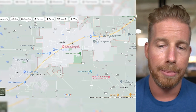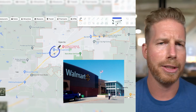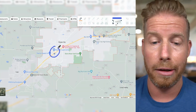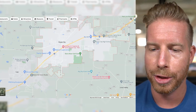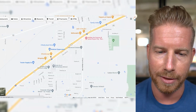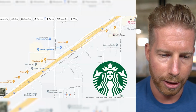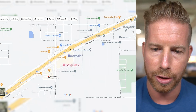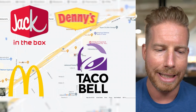But look at this. You have a Walmart Supercenter right there. So for those that say, well, I don't want to live that far out because there's nothing out there at all whatsoever, it's not really the case, because there you see, you've got the Walmart Supercenter, and with that, you could literally survive. But I believe there's also a Starbucks right along here as well, somewhere along here. But you can see you've got quite a few chain restaurants. So you've got Jack in the Box, McDonald's, Taco Bell, Denny's, Burger King.